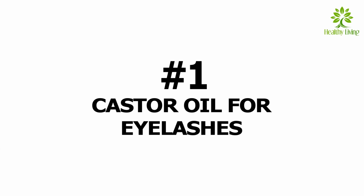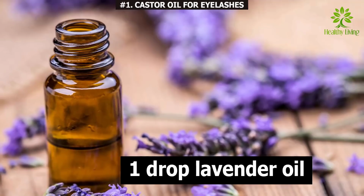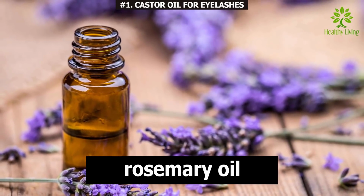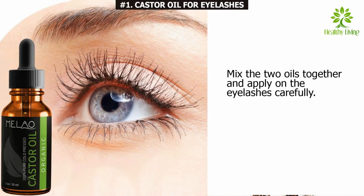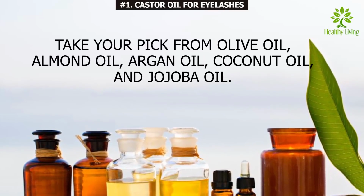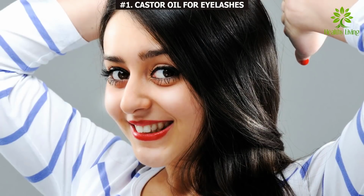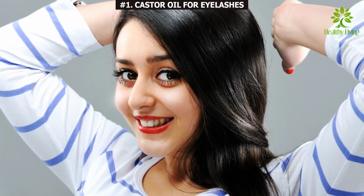Number 1. Castor oil for eyelashes. You will need 1 to 2 drops castor oil, 1 drop lavender oil or neem oil or rose hip oil or rosemary oil or tea tree oil or grapeseed oil. What you have to do: mix the 2 oils together and apply on the eyelashes carefully. Leave it on overnight. Apart from castor oil, you can use any other carrier oils in the same way. Take your pick from olive oil, almond oil, argan oil, coconut oil and jojoba oil. Do this every night religiously and you will have long thick lashes in just a couple of days.